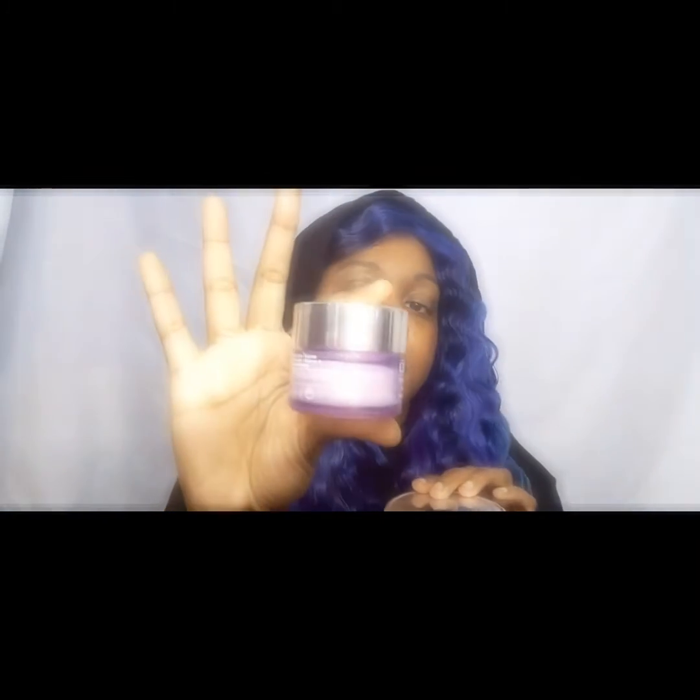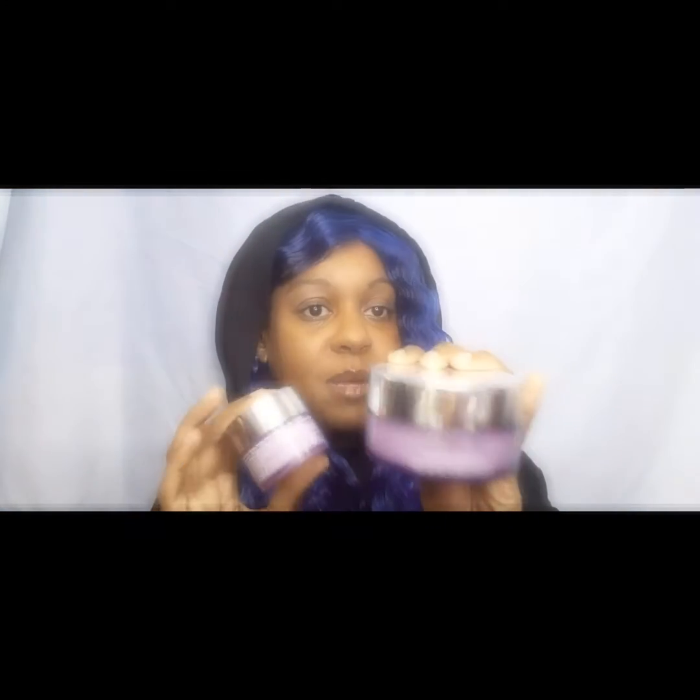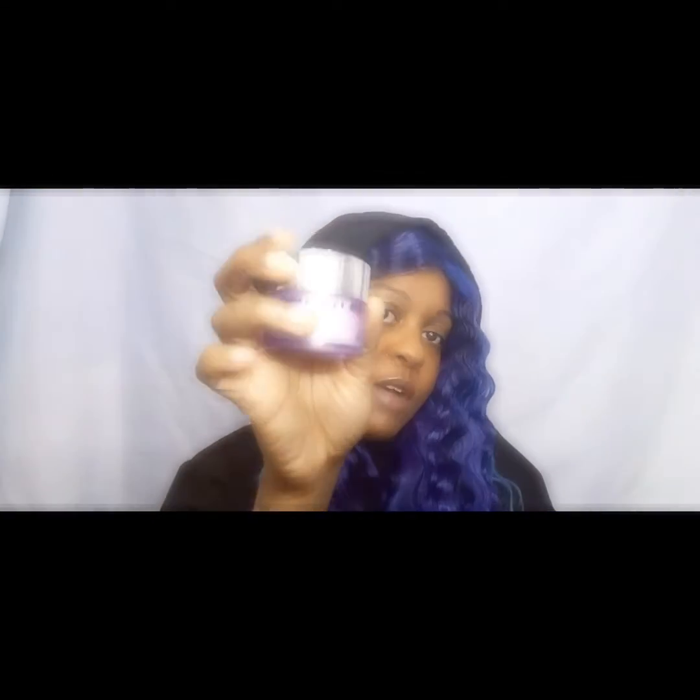And where's the big one? Let's just do a size comparison just so you guys can see the size difference. So this is the Big Mama. This is the travel size one. The travel size one has 1 ounce in it. The full size has 3.8 ounces in it. And I mean, this isn't freakishly heavy, but it takes up a lot of space in a makeup bag. So why bother when you can have the travel size one?